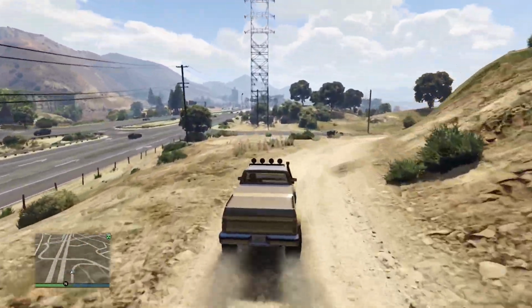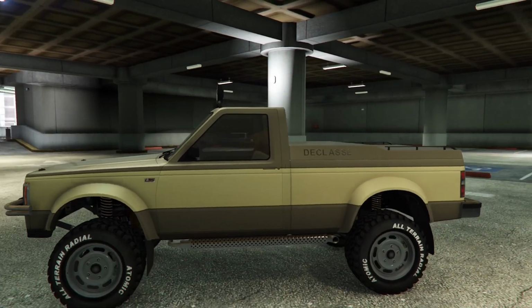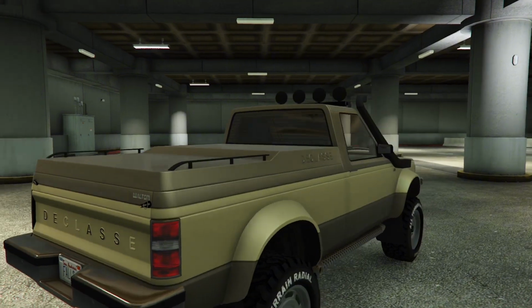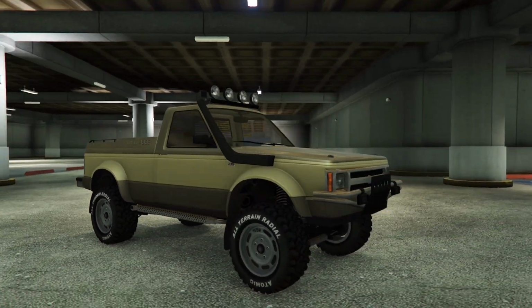This is a pretty pricey truck for what you get. It's not fast, it's not armored, it doesn't have a Tech. It's a pretty bare bones truck, but if you just want something to role play with or just cruise or take to car meets, this truck is really fantastic for that purpose. It also has a functioning light bar on the top, which is fantastic.